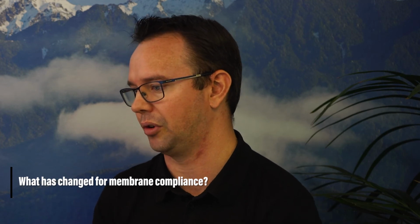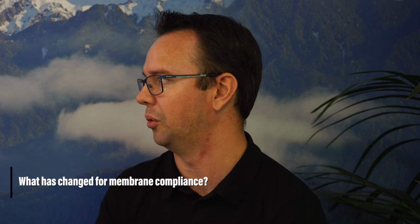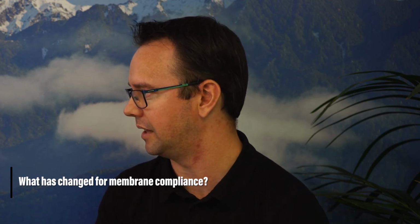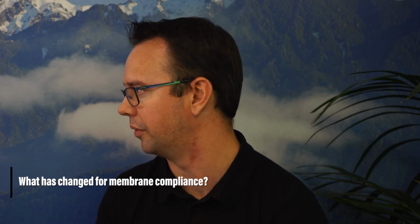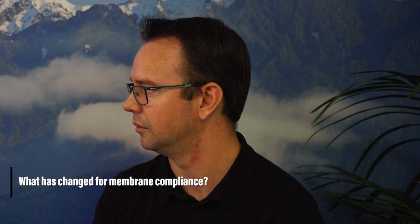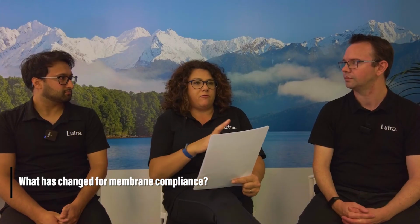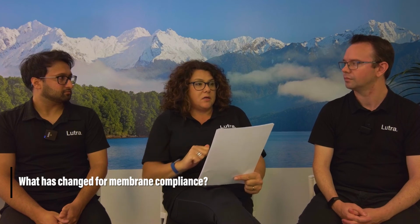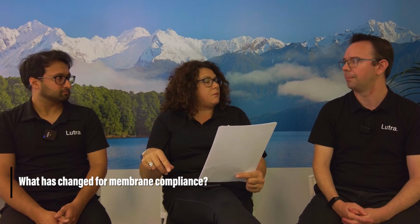There's also an extra bit that's been added. If the membrane fails the test, then it needs to be shut down until a subsequent test is done and it's proven that it's met its integrity requirements. So if I'm understanding that right, if I'm running them for 24 hours over 3 days, it's irrelevant. I've still got to do the test each day. Yeah, that's right. Yep.